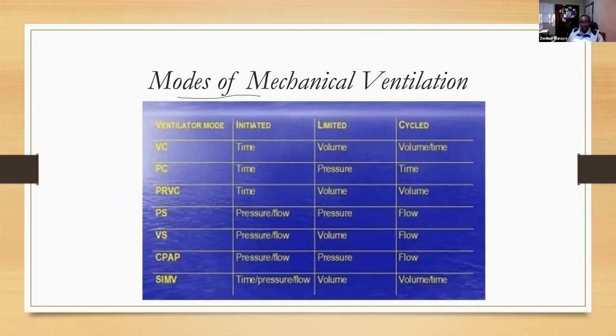The first one, you see, is volume control. So this is initiated by time, limited by the volume. So your target is volume, and it is cycled whenever that volume is done or when the time reaches.